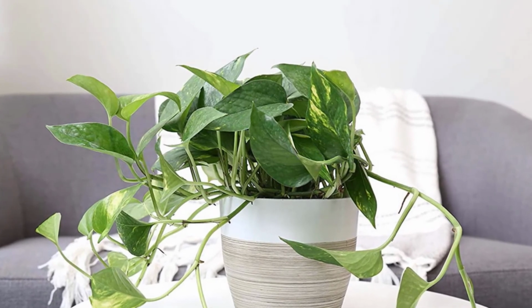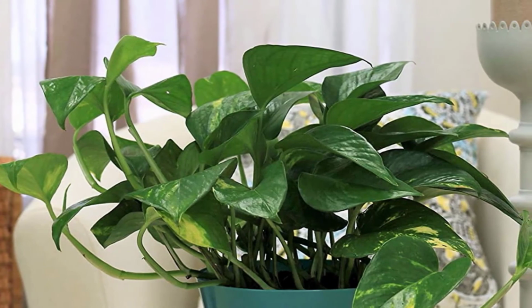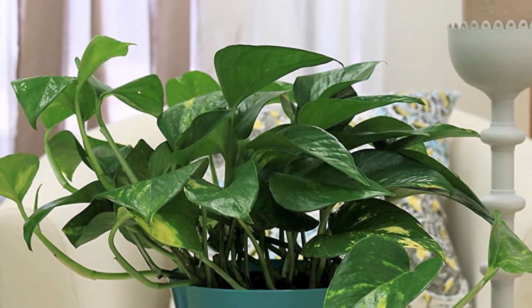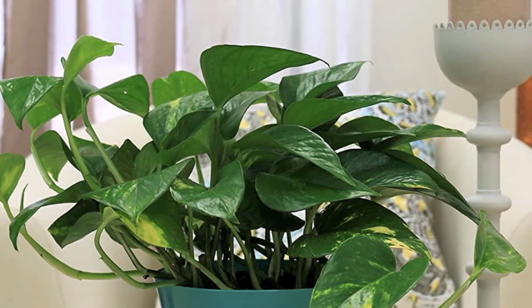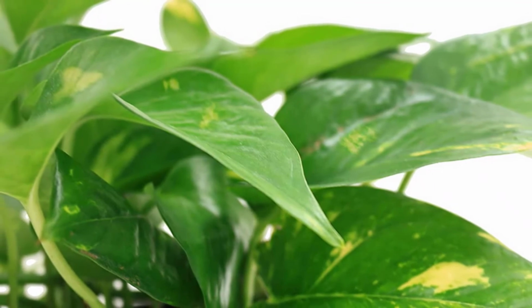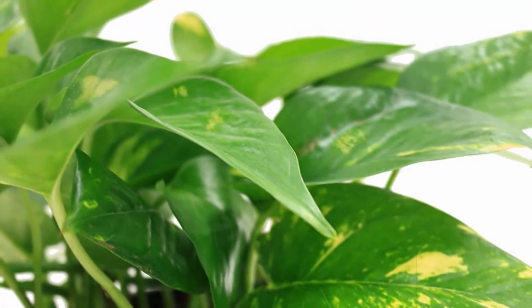Pothos vines can be allowed to hang, creep, or climb, so you have options with what to do with the vines as they grow. This is one of the best plants for absorbing nitrates, and even though your goldfish may nibble on the roots, they're unlikely to eat them or ruin the entire plant. Pothos plants require pruning to prevent leggy vines and do not like to be exposed to cool drafts.